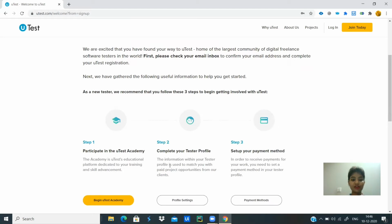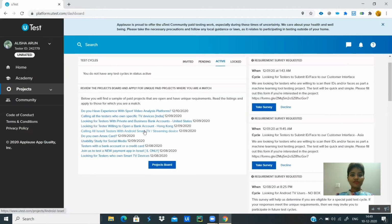Complete your tester profile, give all your details. So whenever the paid projects come up, you get the opportunity to participate in them. Then after that, you can set up your payment method. This is your project dashboard, wherein each of the project requirements that comes in would be listed up here.